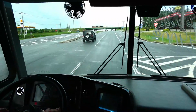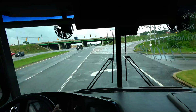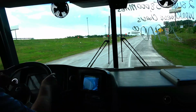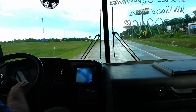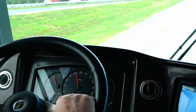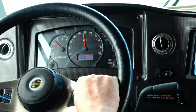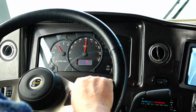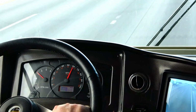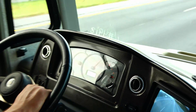We're going to take her up the highway here. Now, I normally don't run an RV this hard, but it's always a good idea to try to get around 60 miles an hour or so when you get on the interstate if possible, just so that you can safely merge with traffic. So we're hitting it right there. And we're going to hit the cruise.